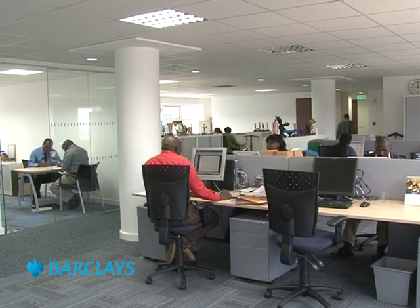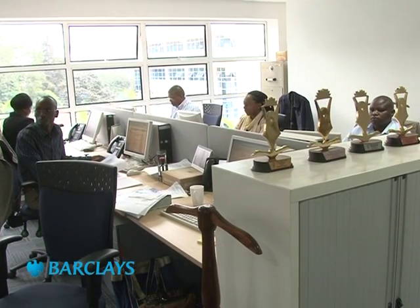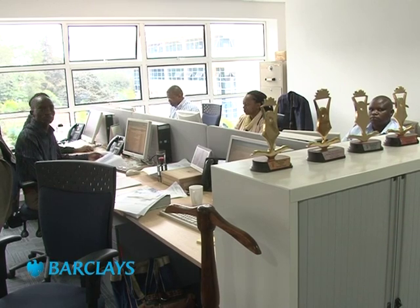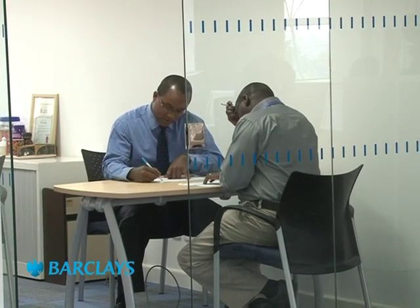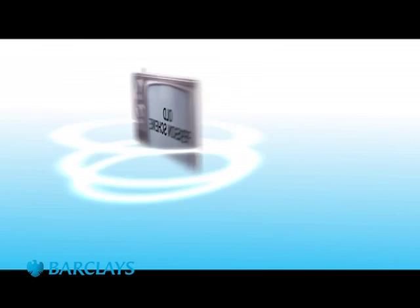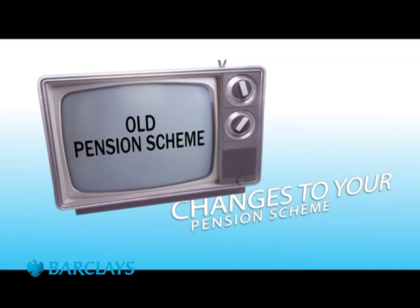As part of our commitment to have a compelling employee proposition, Barclays regularly reviews its benefits package, including pension, to ensure it remains appropriate and competitive. We have worked closely with the trustees, the management at Country and BA, and the Joint Works Council. As a result, Barclays has concluded that changes are needed for a number of reasons.